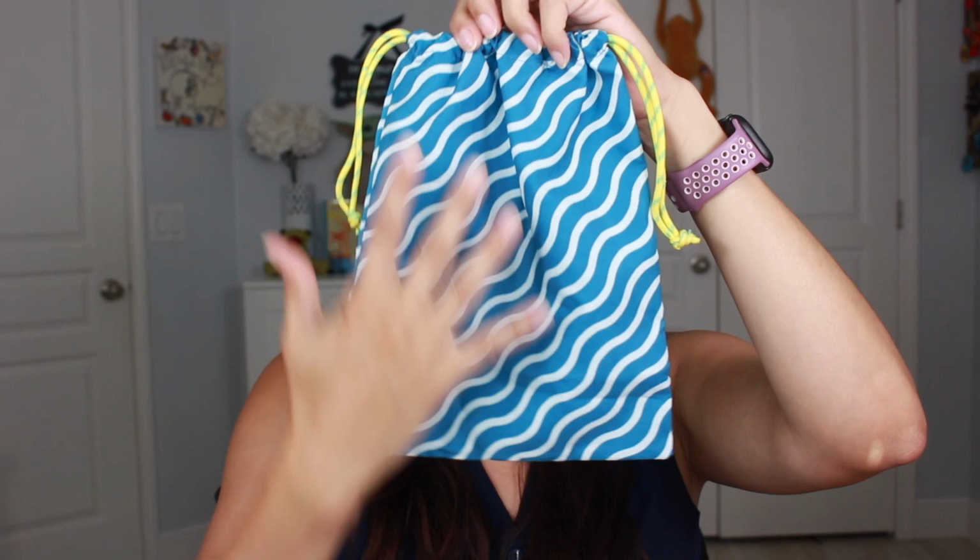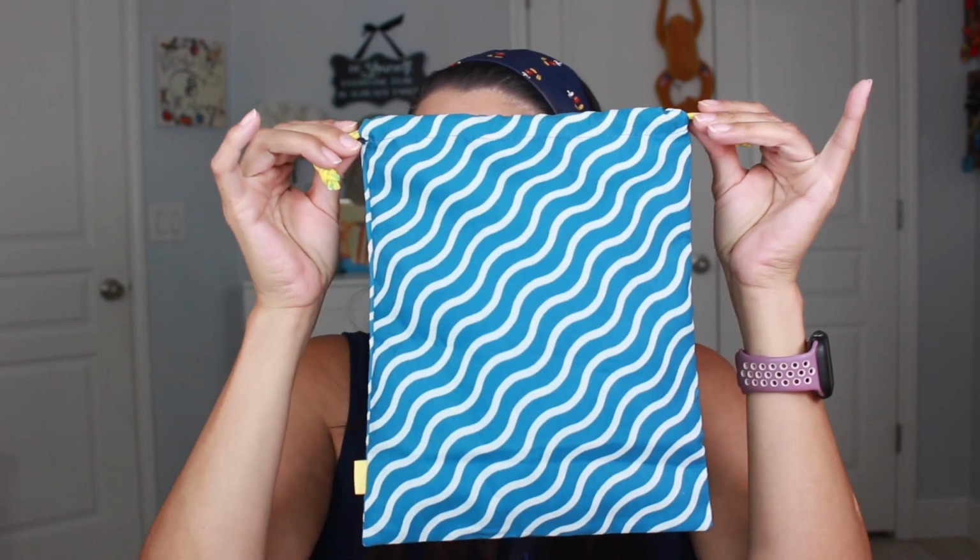Now for the Glam Bag Plus, this is what the bag looks like. Super cute, wavy. I use these all the time to gift products to people, or just give them little gifts. I just think they're super cute. Or if I'm traveling somewhere, I will put underwear in here or stuff like that. I just feel like they're super useful for that kind of thing.